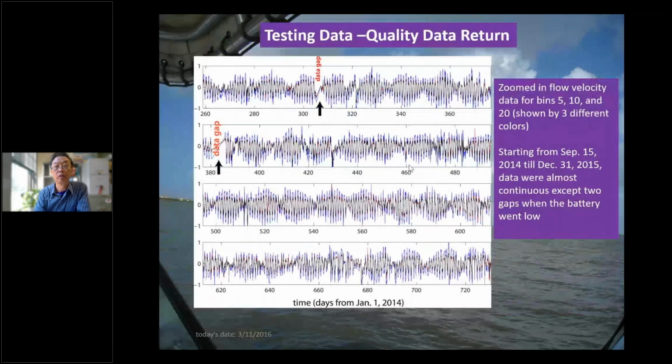That's still the velocity data at different beams. The beam size is about 2.5 meters, and it allows us to have 40 beams covering about 100 meters laterally.